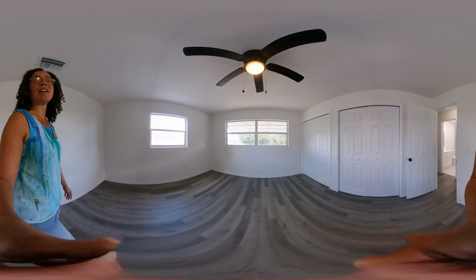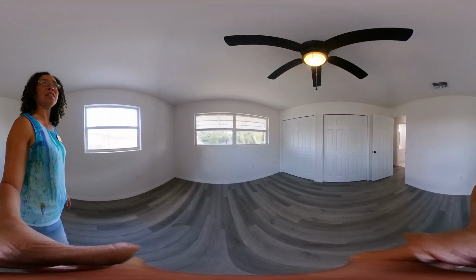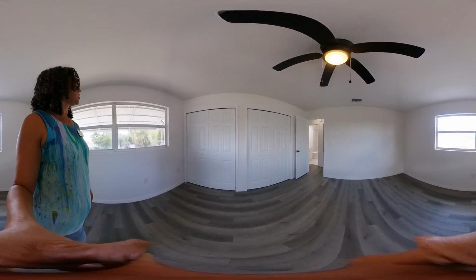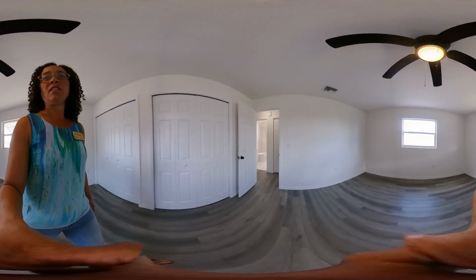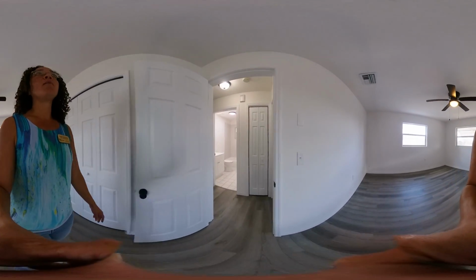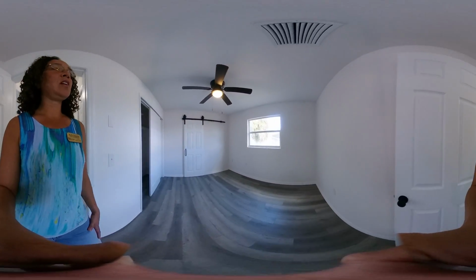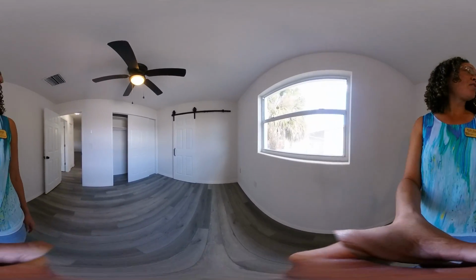This is a nice sized bedroom, one of the 2 bedrooms in this house. You notice we have good double pane windows throughout. And everything is freshened up, ready for your personal touches. So this is the master bedroom. It does have its own ensuite bathroom, which I'll show you.